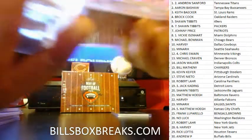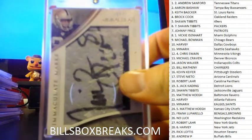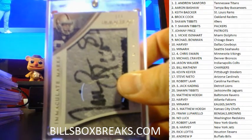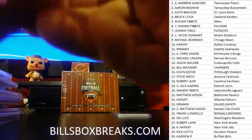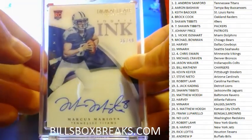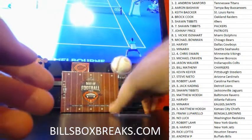I'm going to do the random, but first take a look at these hits. Very welcome. Tim Brown, 1 out of 3. Melvin Gordon, out of 28. And Mariota, out of 49. All right, let's see what we can do with this one.